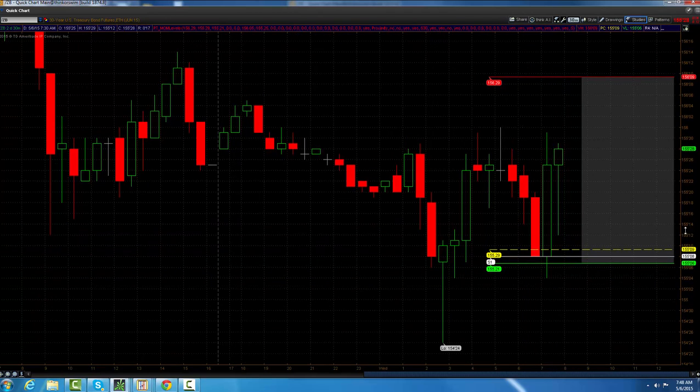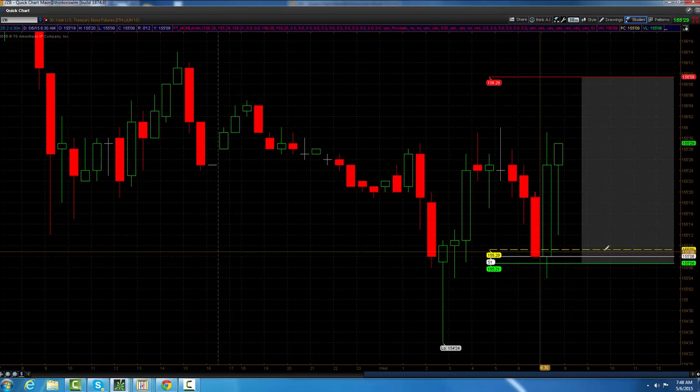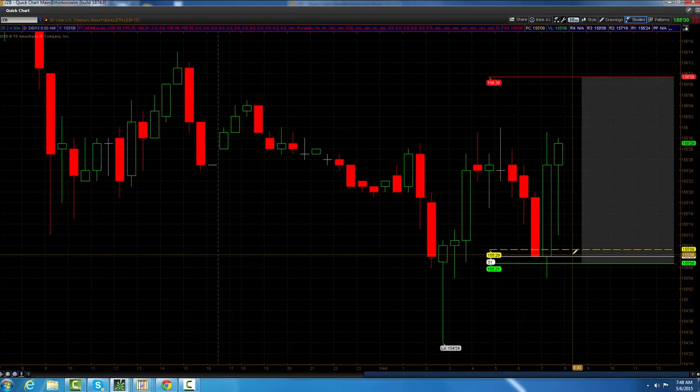All right, and we've got the 151.21 as the bottom of value. 155.29 is the point of control, and 156.29 as the top of value, and the bull bear zone is in this area.